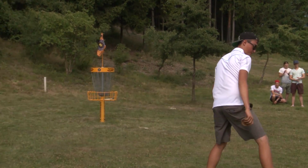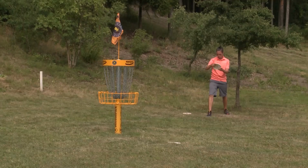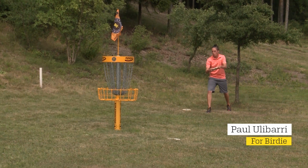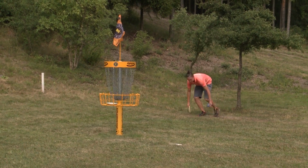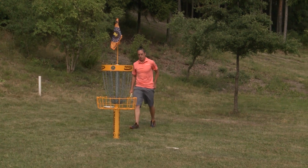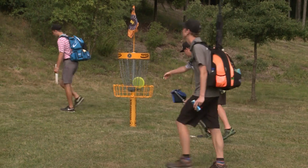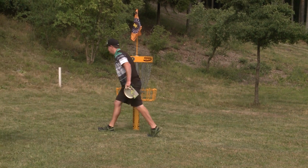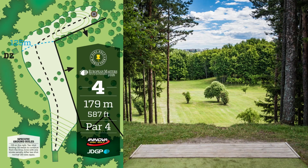No problem. Low right side and sticks it. That's third birdie in a row. Uli, no problem. Lead card, tallying three birdies on hole 3. Doss tossing in for the solo par as they make their way up the hill to hole 4. No movement between Wysocki and Ulibarri as they remain 10 down and 9 down respectively.